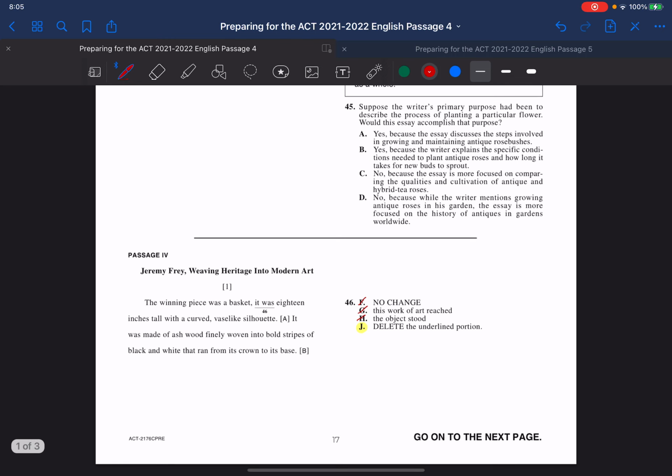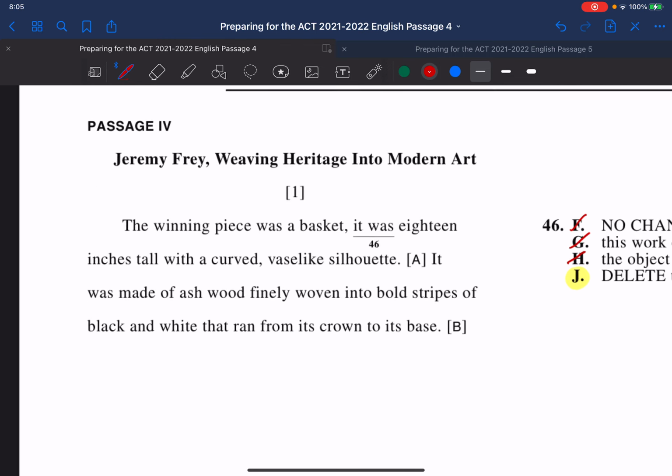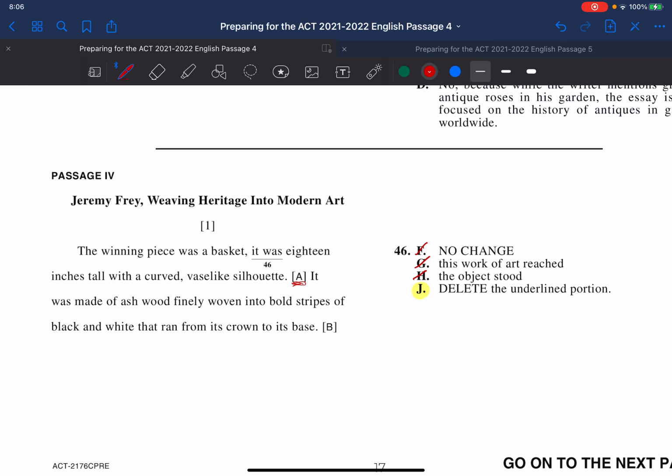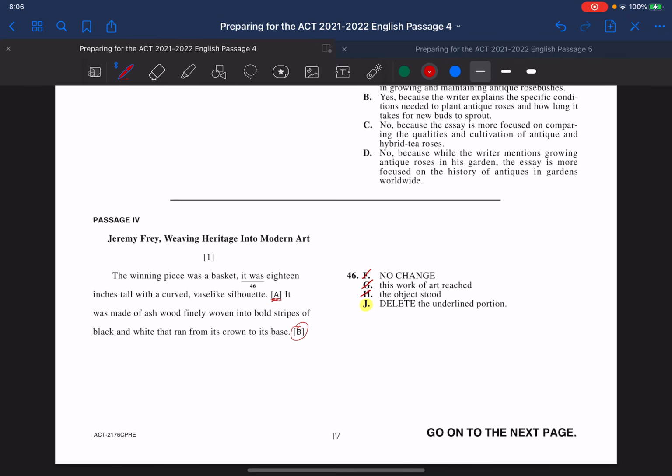Well, back here at the beginning, in point A, we haven't mentioned anything about the design yet. But in this sentence, it says black and white that runs from the crown to its base. Here we're mentioning stripes. So is it possible that we could use letter B as a possibility? Yep, that's definitely a possibility.